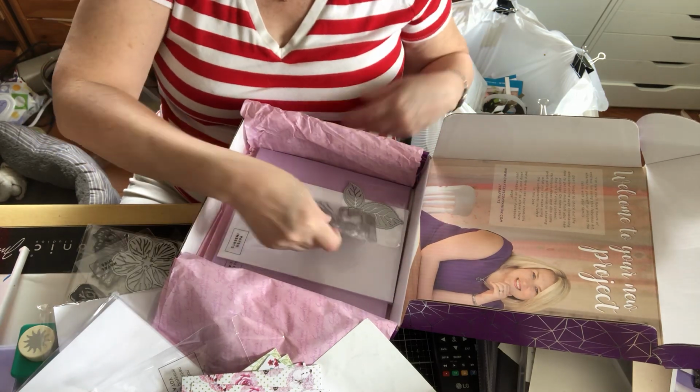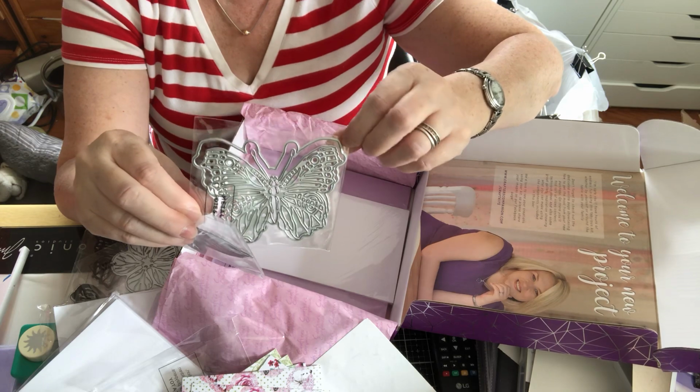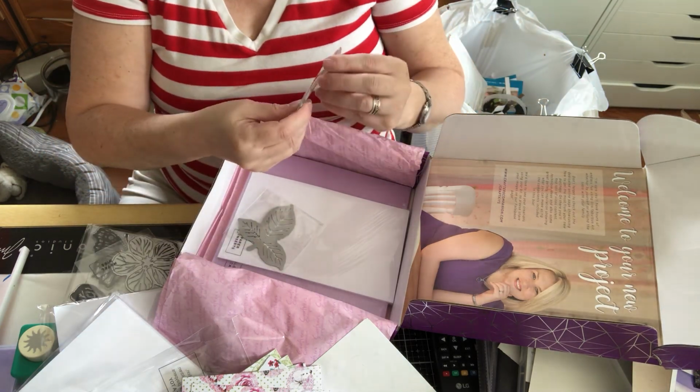Okay, and then I just happened to see that we have a butterfly die cut. And I'm going to have to show you now.